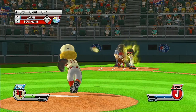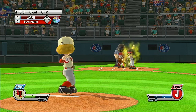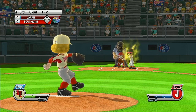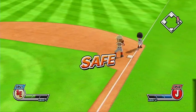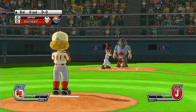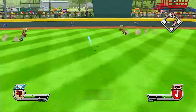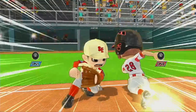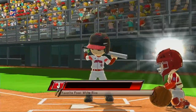This could be a marquee team. Steer right. Ball. Fair ball. Safe. Batting ninth in left field, number six. Definitely a good hit there, partner. The relay brings the ball in. Runner slides and is safe.